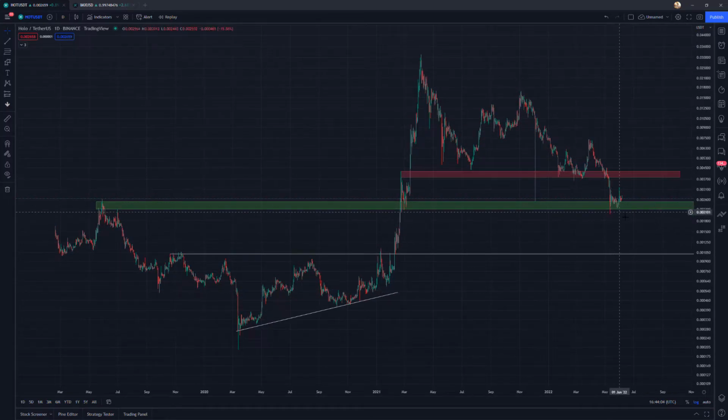So first I want to talk about this green zone. As you can see, price action is consolidating above this and holding it as support. So that is one positive look about this chart. We can see how this was basically the high for the entirety of 2019 here at 0.0025.